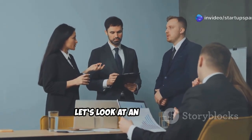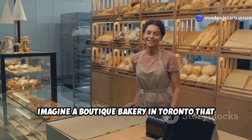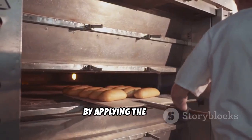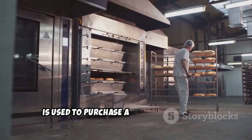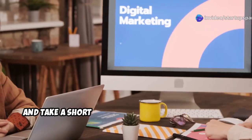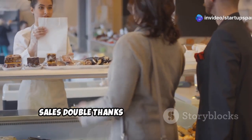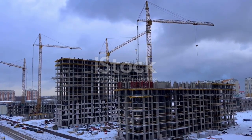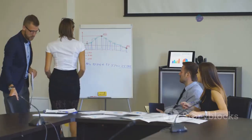So, let's look at an example. Imagine a boutique bakery in Toronto that earns $10,000 in profit for the month. By applying the rule, $3,000 or 30% is used to purchase a high-capacity oven and take a short course on Instagram marketing. Within just a few months, sales double thanks to faster production and better visibility. It's about laying bricks today for the business you want tomorrow.